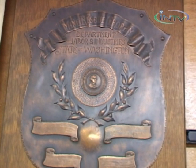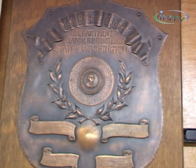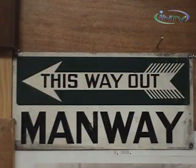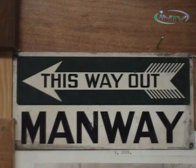And the large plaque is from the Washington State Department of Industrial Safety on Roslyn's award and safety merit for the mines. Every miner, besides being issued a small wallet-sized safety card, was also issued a diploma-type looking certificate to hang on the wall that showed they had passed their first aid training classes. And even in the mines, if you see this sign that says, "This way out, man way," those were posted in the mine so that if there was an accident in the mine and there was confusion because it was so dark in there, your light would find that and that would point you to the exit so that you wouldn't go deeper into the mine in confusion.